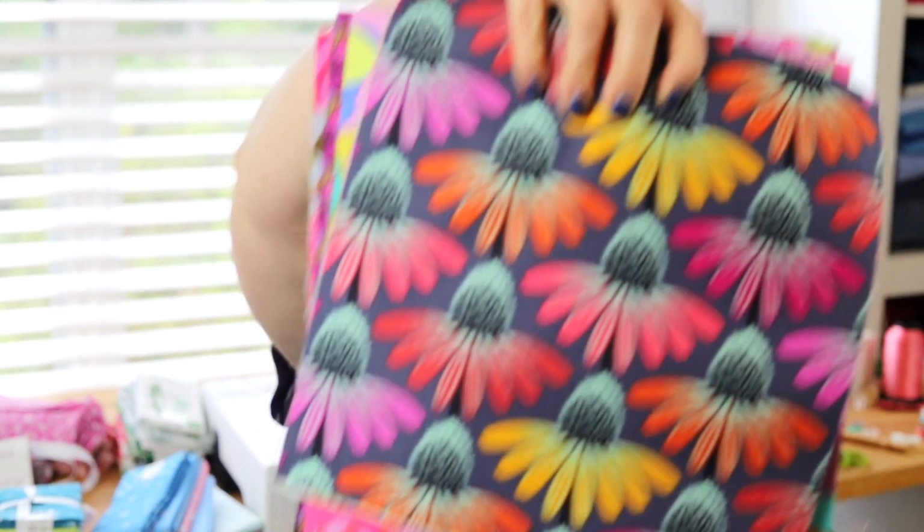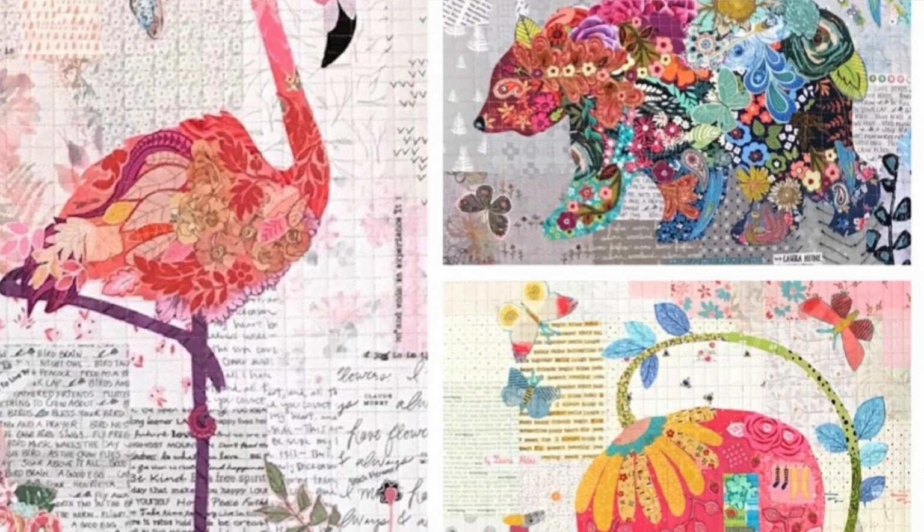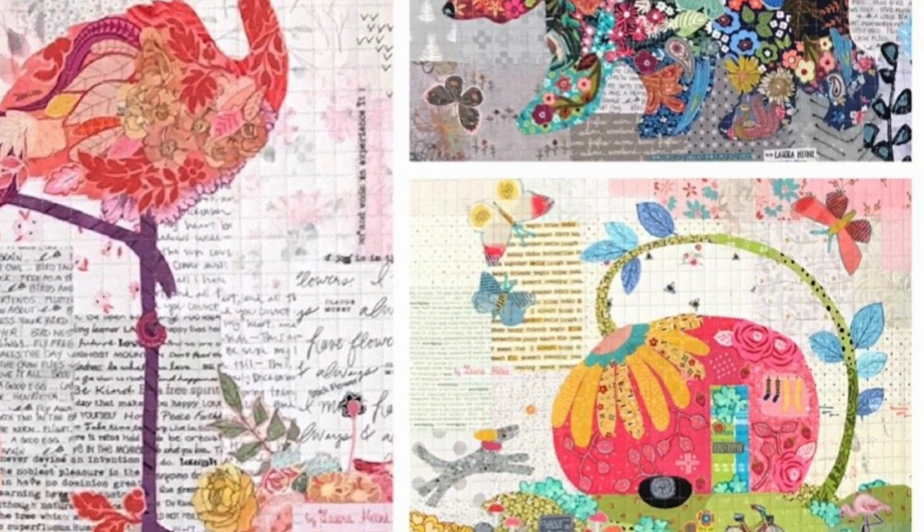You're gonna love this. We were talking about how these fabrics would be great for making Laura Heine quilts. If you haven't seen the Laura Heine collage quilts, you really need to Google it and see it. They're gorgeous. I haven't made one yet, although I own the patterns and I've read the patterns, and I really want to find time to make one. But anyway, we just were talking about how all the beautiful flowers in this collection from Anna Maria would make beautiful quilts by Laura Heine, those patterns.